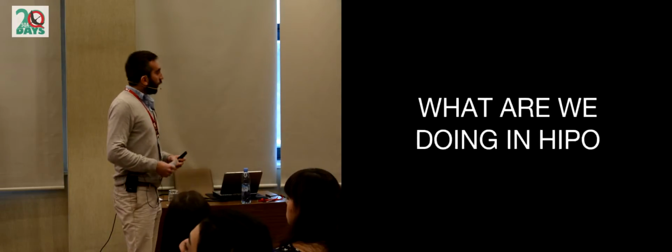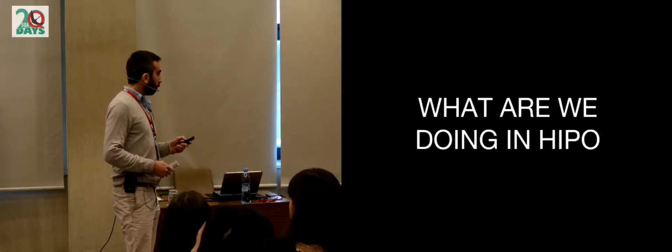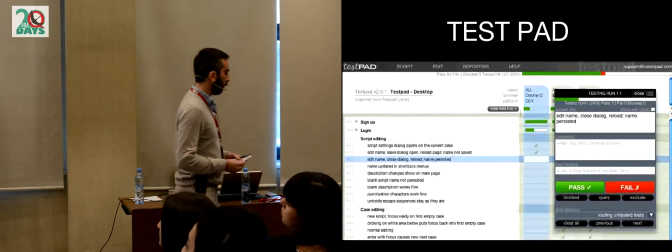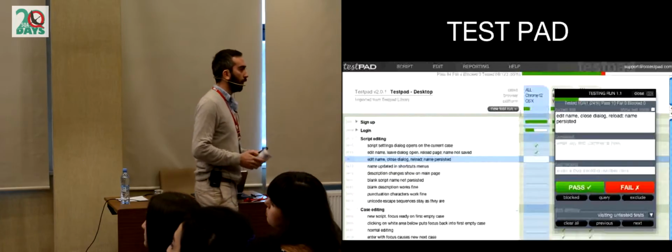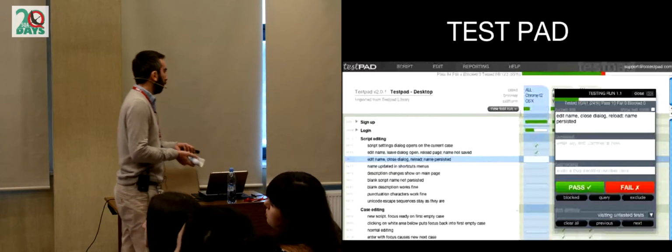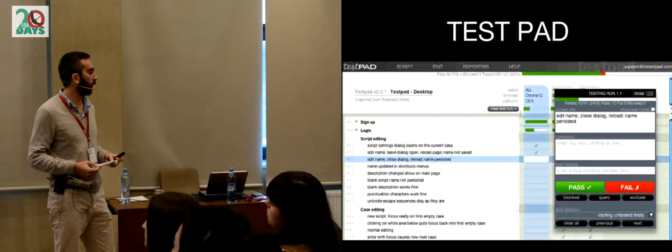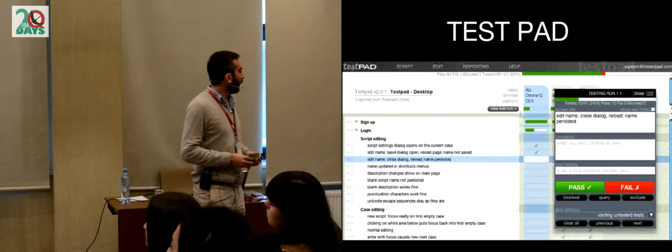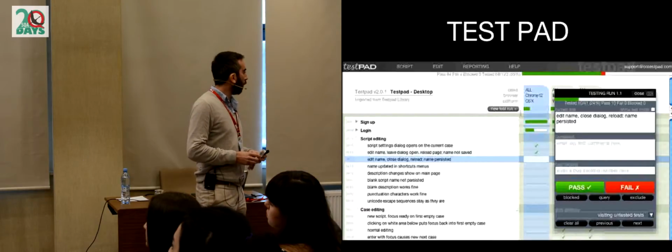So what are we doing in Hippo for 2 years? We are using a document. This is an online tool, TestPad. It's like an Excel sheet. You can even use paper for this. It's up to you. TestPad is really enough for our requirements.